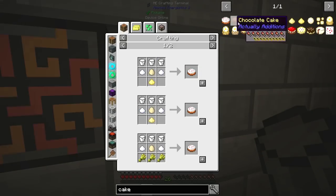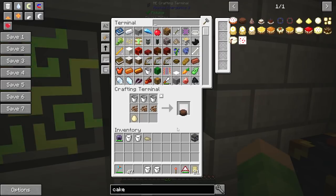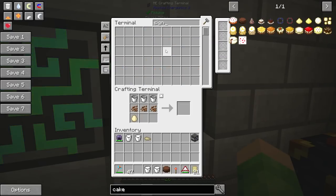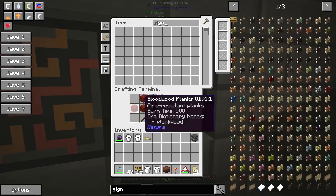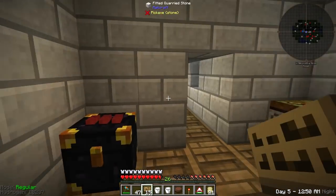Right, we can make the chocolate cake now. Boom, we have a chocolate cake. We need some more signs, actually, don't we? We haven't got any signs. Need to make a few signs. We're going to use loads of them, so let's just make some. Let's just make a few. There we go. 15 signs. That'll do for a few episodes.